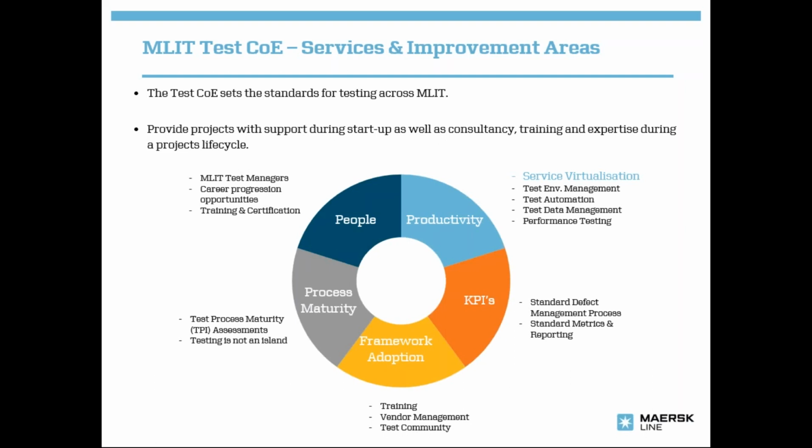You can see I have listed some of the areas, and service virtualization, like the other DevOps related items such as test data management and environment management, are all part of the productivity pillar that we support. And we have all the other areas where we are supporting people, the test managers, and the training that goes along with them. In the maturity area, we provide test assessments to the organization, and training is also provided for framework adoption. We use the TMAP test framework in Maersk Line IT. We have a very engaging and collaborative test community as well. That is also something that we support as part of the test center of excellence.